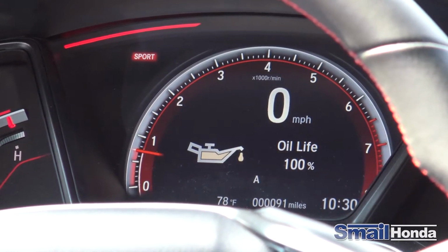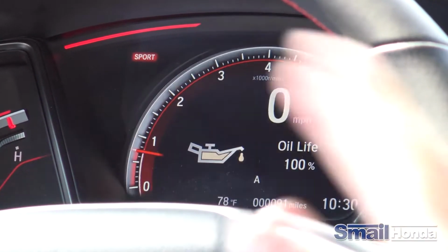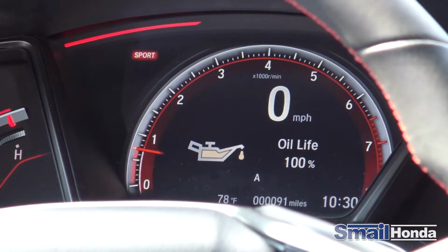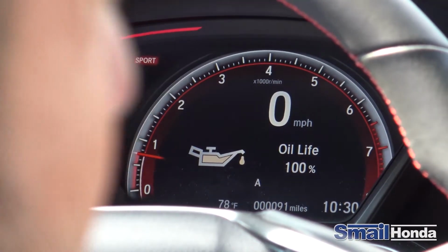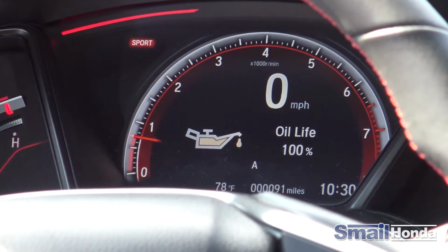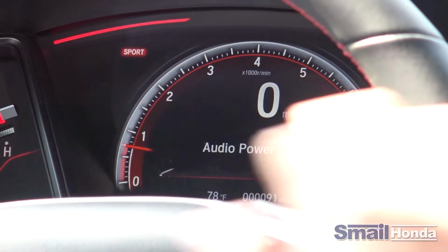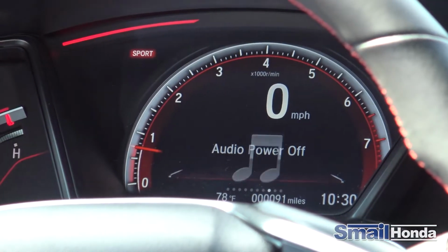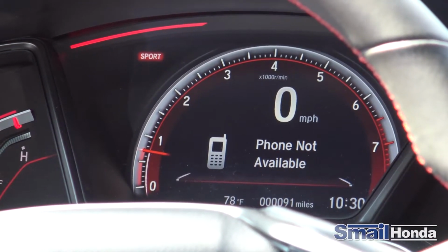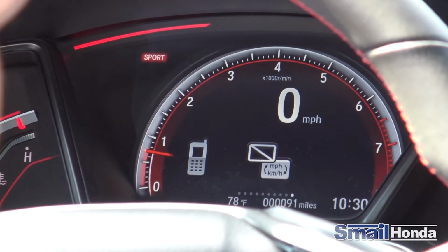This is going to be the maintenance minder. So whenever you get to 30%, that's when you want to schedule your appointment to get your vehicle's oil changed. When the percentage gets to 15%, the vehicle is actually going to notify you that you need to get the oil changed here. You also have your audio, so anything that's playing on the stereo will show up here. Any phone calls, inbound, outbound, it will show you who you're talking to. And then lastly, you can switch between miles per hour and kilometers.